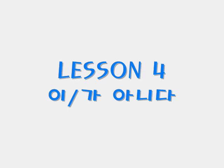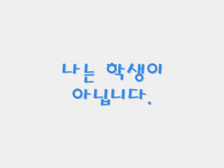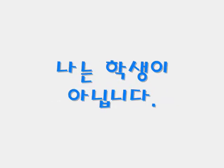이/가 아니다. The structure of such a sentence consists of a subject and a verb clause, where 이/가 아니다 is the verb clause. When the noun ends in a consonant, the particle 이 is used. And when the noun ends in a vowel, the particle 가 is used. For instance, if you want to say, I'm not a student, you say 나는 학생이 아닙니다.